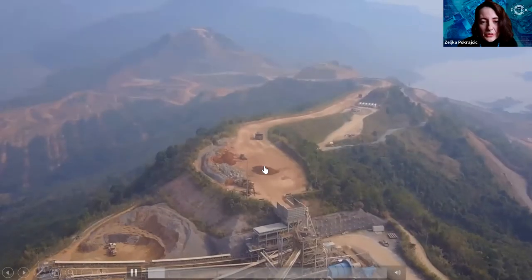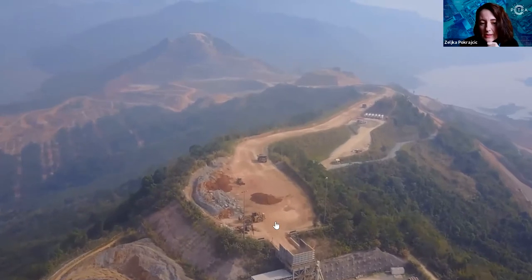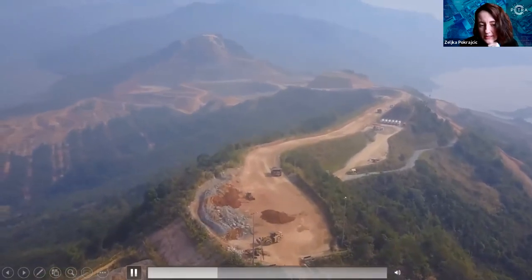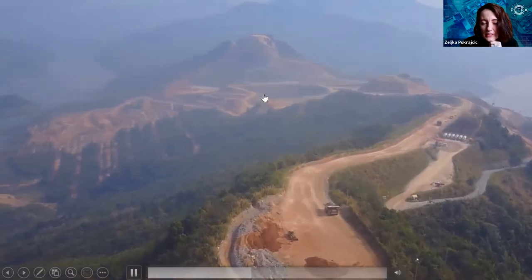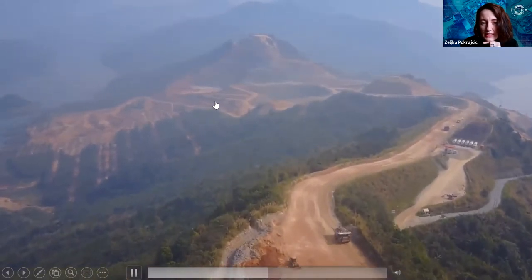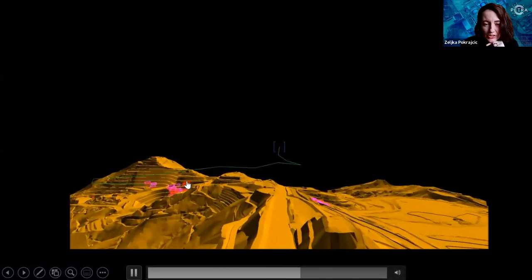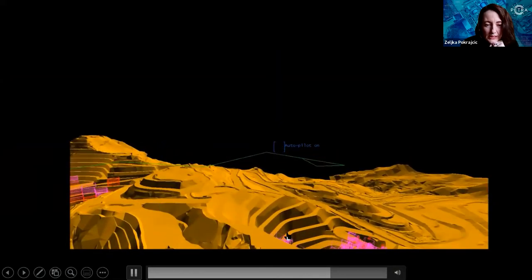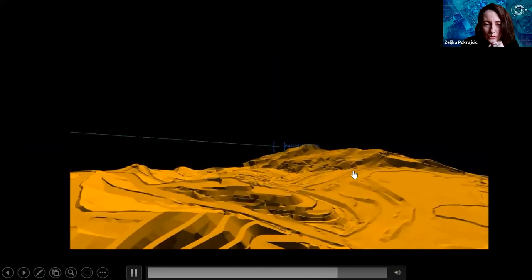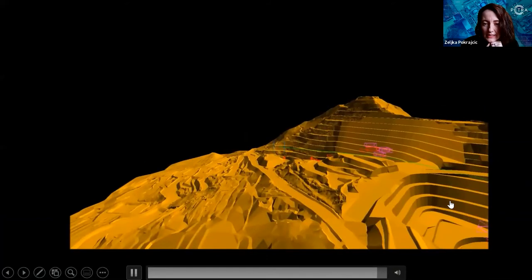So this is a fly-through of the actual operation in Laos, quite lush, bit of jungle. The good thing about this one, it was direct tip into the plant. The plant is just disappearing now, but it'll flip over to the mine plan view, and you'll see where we identified these problematic zones within the pit. So these red and pink blocks, using our ore tracking, we were able to label these as problematic areas.